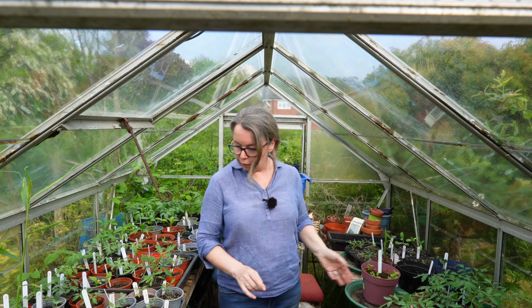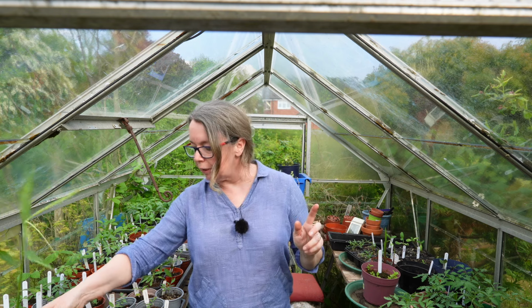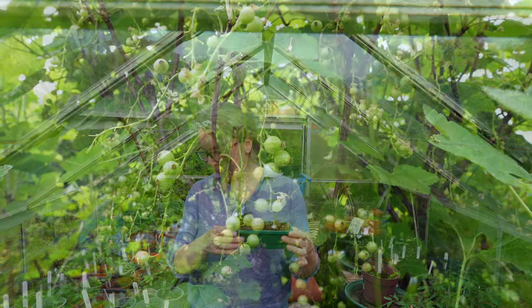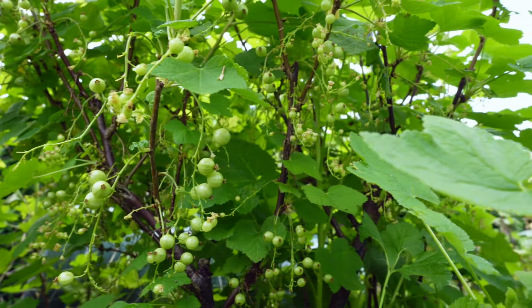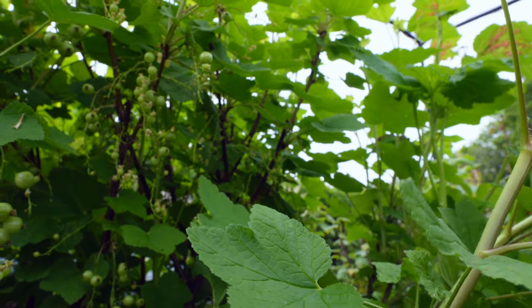Okay, so yeah, looking quite good, but there's something else I want to do in here that I will come back to, but I'll give you a little sneak preview. It's to do with this. Any guesses? Look at this though. Something is eating these red currants. Oh, hold on. I think I might see what that something is. Can you see? There we go.